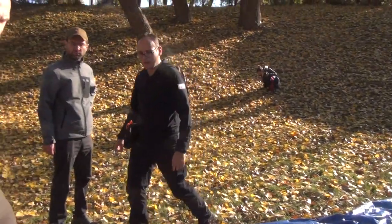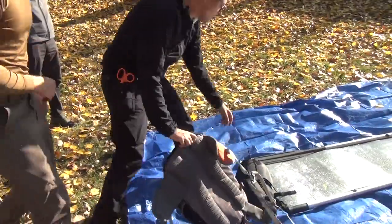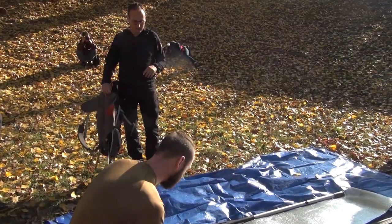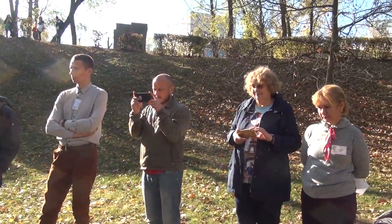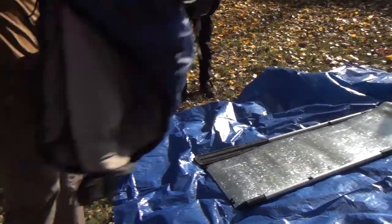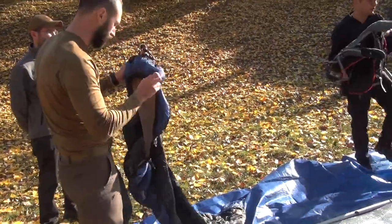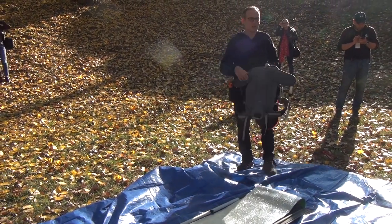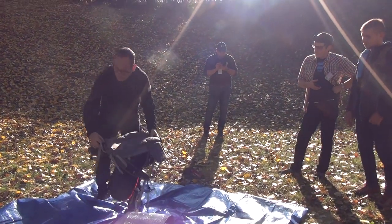And then we have the sleeping bag. It needs to be open. This is the best trick I've learned, how to use your sleeping bag. Imagine you have got somebody with neck injuries. Modern sleeping bags, they are all reinforced. So you lay it like this.